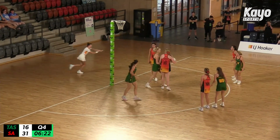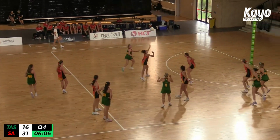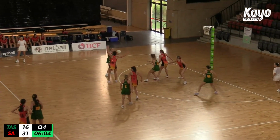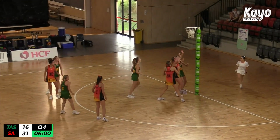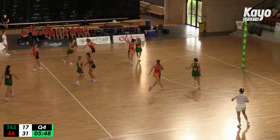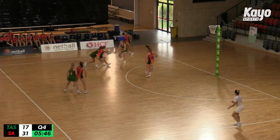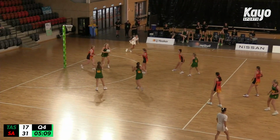Finding Davies. Davies just looked for Jansen. Just flicks one over. Rolls will pick it up here. Rolls just going over to Anderson. Anderson getting it into Bennett, and Bennett scoring. Rolls on it again. McKay with SA having 35 goals before this game started.